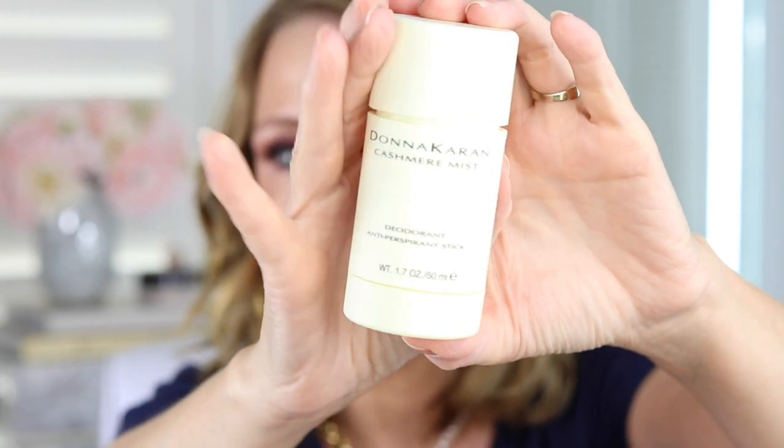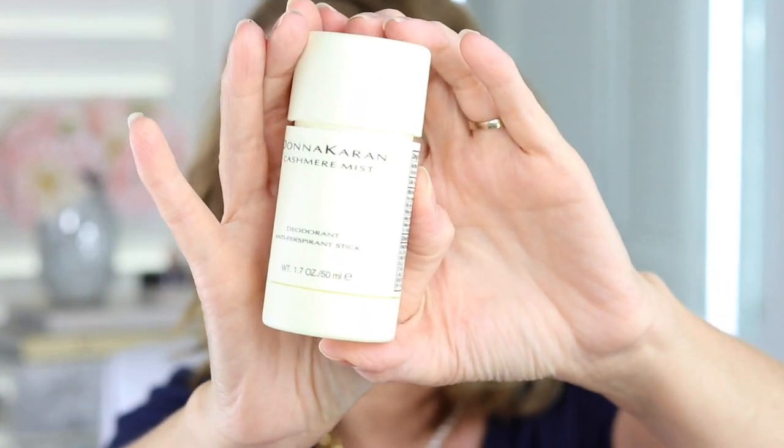This is my ride or die deodorant. But wait to get this till the Nordstrom sale, okay? This is the Donna Karan Cashmere Mist. I freaking love this deodorant.